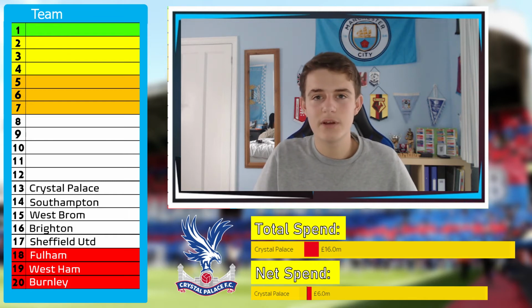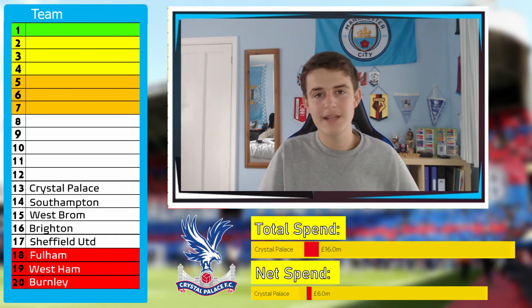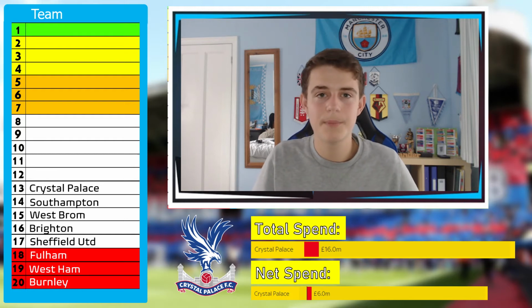And they've also got Nathan Ferguson of West Brom, who's a very, very decent centre-back. Not sure how he'll perform in the Premier League, but very little money was spent on him, so he's not really much of a risk at all.